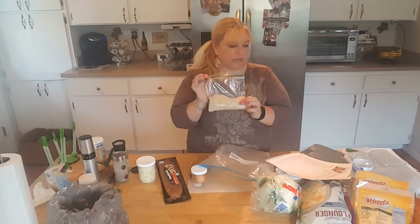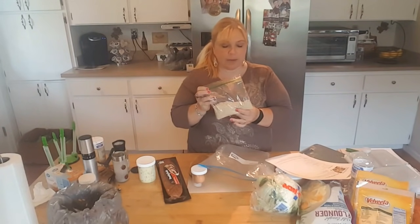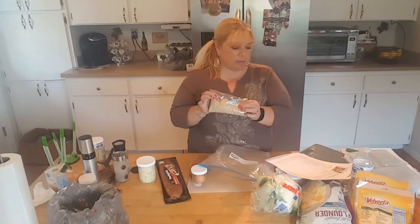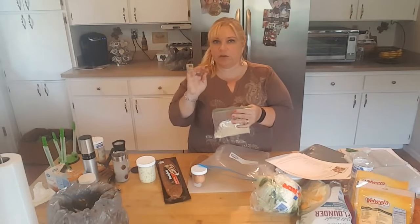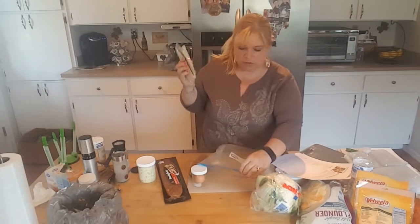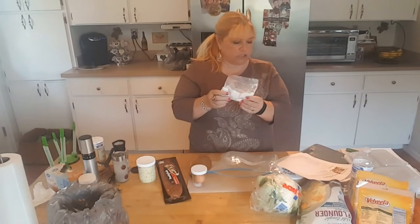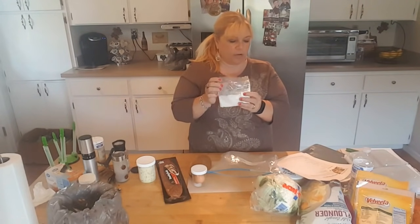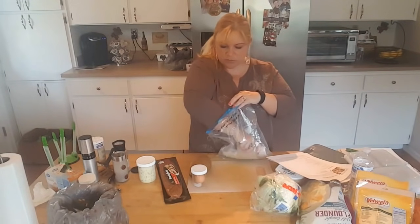I also have 1 tablespoon of Parmesan cheese, 1/8 of a teaspoon of cayenne pepper, and then some salt and pepper, and that is it. If you don't like the little bit of heat, you can leave the cayenne pepper out. So that is that. And then the flour mixture is just 1/3 of a cup of flour and 1/4 of a teaspoon of pepper. So I'm going to put those in there.